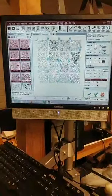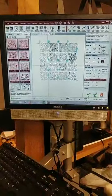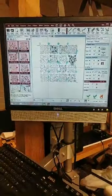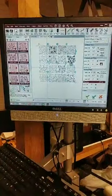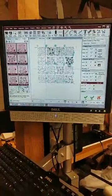That's brilliant. So, as you can see, we have our 16 patterns of all different patterns from all different designers, and this is how I make my quilt groups. Well, quilts, pattern quilts. There we go.